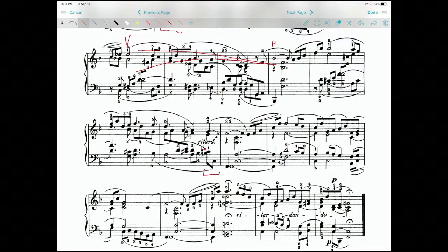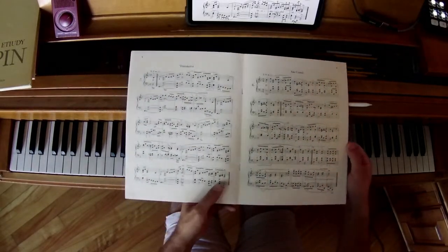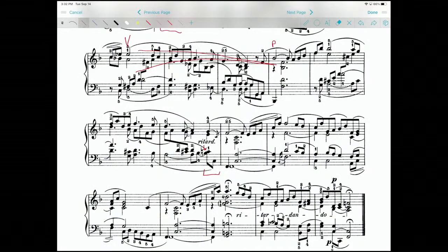These phrase markings are wrong here. If we look in the Henle edition, you'll see that this is actually one phrase. I wonder if I can show that to you here. You probably can't see it. I don't know if it's a copyright problem as well. Isn't that nice? Very Schumann-esque. And that's very, very difficult to bring out because you're slowing down, so whatever you do, that last phrase is likely going to sound more the way it's written on this cheap IMSLP score, okay?